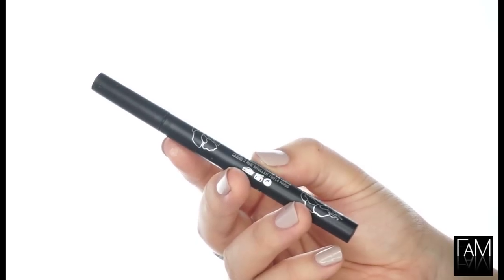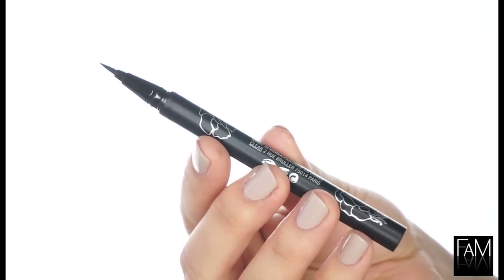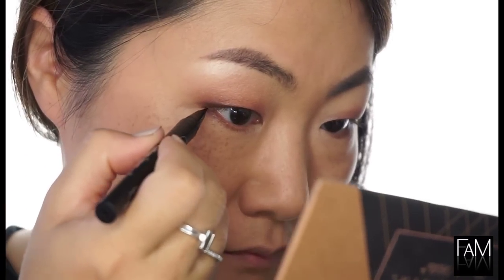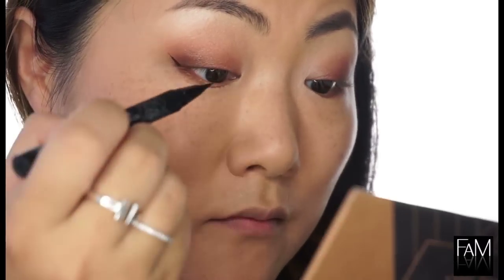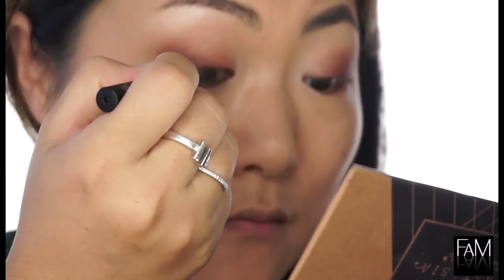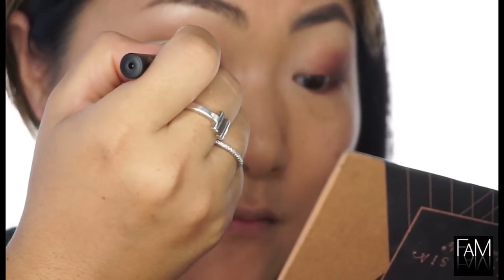Now, this is the eyeliner. This is Kat Von D Tattoo Liner in the shade Trooper, which is a true black. I am doing the wing first, and then I join the corners like this. And of course, you want to fill in the gap and go to the root of the lashes also.